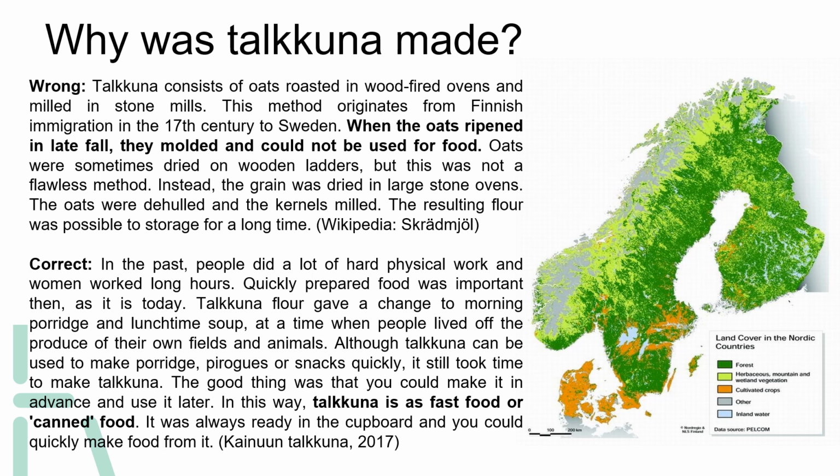Although talkkuna can be used to make porridge and pirogues and snacks quickly, it still took time to make it. And the good thing was that you could make it in advance and then use it later. So in this way, talkkuna was a kind of fast food or canned food like we use today. It was always ready in the cupboard and you could quickly make food from it. So that's the main point. You made a kind of pre-ready food that you could quickly prepare to eat.